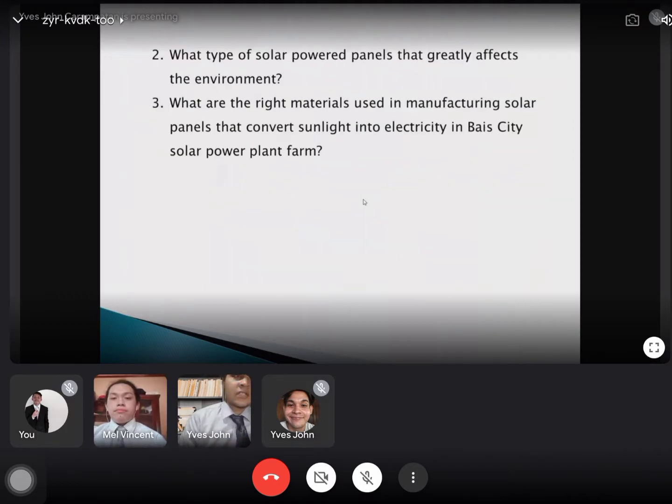The second question would be what type of solar powered panels greatly affects the environment. Third question is what are the right materials used in manufacturing solar panels that convert sunlight into electricity in Bi-City solar power plant farm.